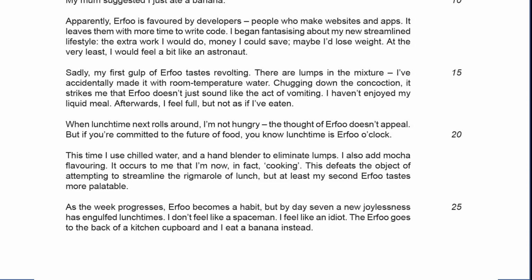I also added mocha flavouring. It occurs to me that I'm now in fact cooking. This defeats the object of attempting to streamline the rigmarole of lunch, but at least my second Earth-Fu tastes more palatable. As the week progresses, Earth-Fu becomes a habit, but by day 7, a new joylessness has engulfed lunchtimes. I don't feel like a spaceman, I feel like an idiot. The Earth-Fu goes to the back of the kitchen cupboard, and I eat a banana instead.